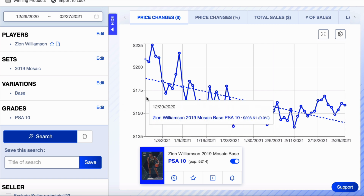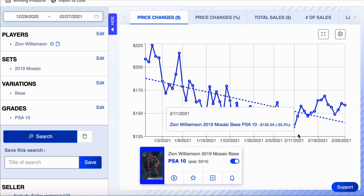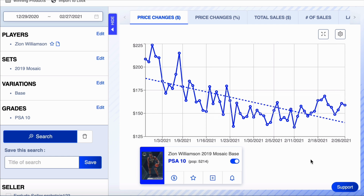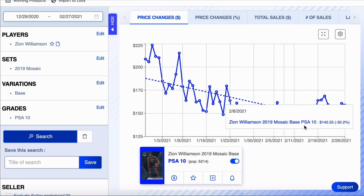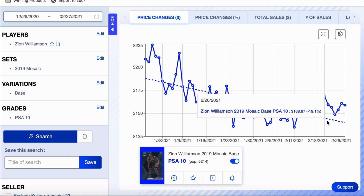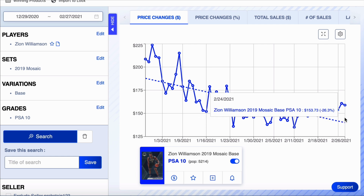This card 60 days ago was 208, got up to a high of 223. That would be on New Year's Eve. Hit bottom, looks like, of about 135. Wow. PSA 10. Pop count of 52.14, one third of his Prizm. And overall, sure, it said it's down, but when I look at the chart, it looks to me like overall this card's actually slightly going up, because you see down here on the 15th, it was at 147, and then it went up to 168 on the 20th, and then it ticked down to 148 on the 23rd, but then it started going back up again.